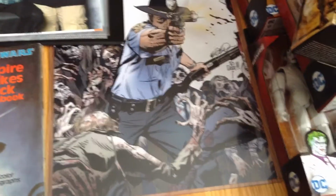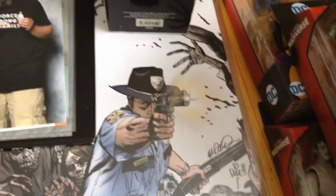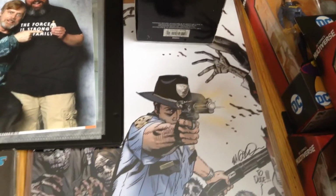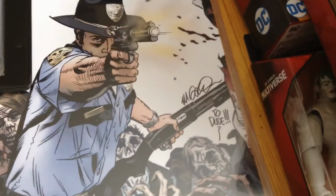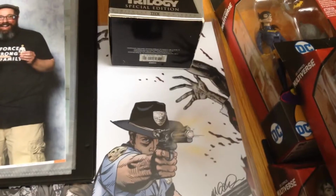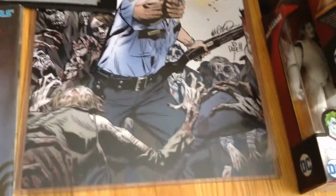I also got a very cool Walking Dead print by artist Michael Golden. He's an official Star Wars artist, but he was also selling some Walking Dead stuff. This is signed. This is actually a gift to my brother, known as Dude, because he watched my house while I was away. So that's very cool.